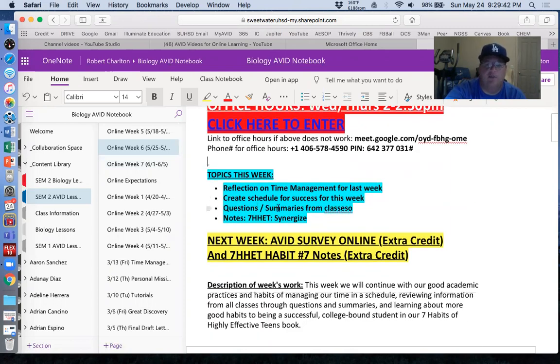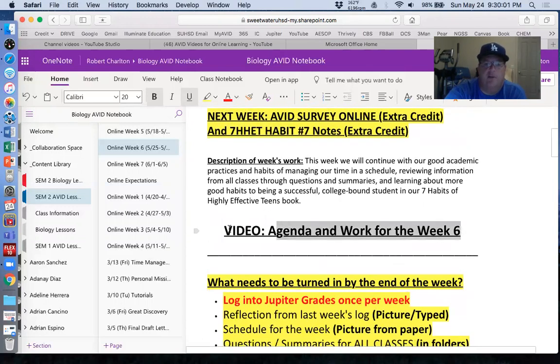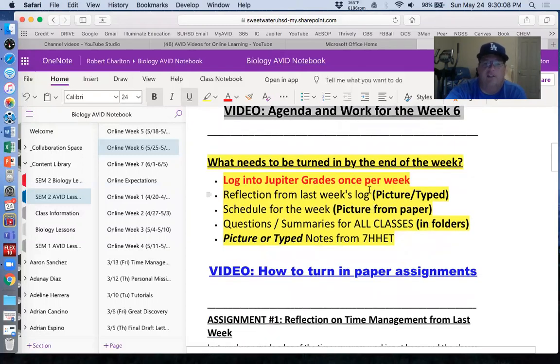These are what we're going to go over this week. We're going to talk about the habit synergize. We'll get to that in just a second. Again, next week, you're going to have a survey for extra credit, and you're going to have habit number 7 notes for extra credit. So 2 extra credit assignments being offered to you next week. So don't miss out on that. This video is listed right here if you need to watch it again, but I'm pretty sure you're all experts at this now. All right, what do you need to get done this week?